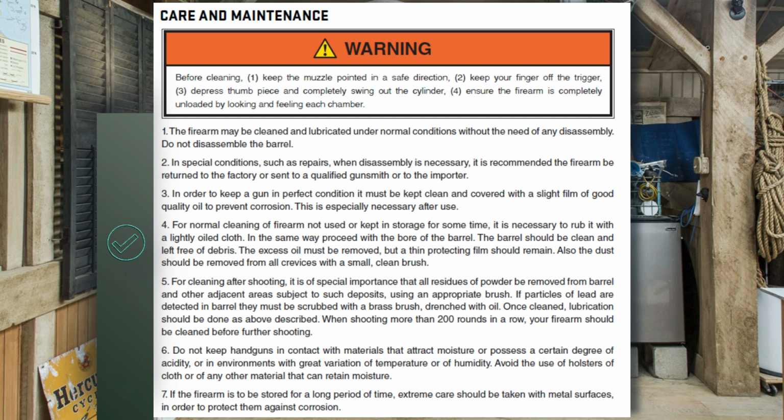4. For normal cleaning of a firearm not used or kept in storage for some time, it is necessary to rub it with a lightly oiled cloth. In the same way, proceed with the bore of the barrel. The barrel should be clean and left free of debris. The excess oil must be removed, but a thin protecting film should remain. Also, the dust should be removed from all crevices with a small, clean brush.